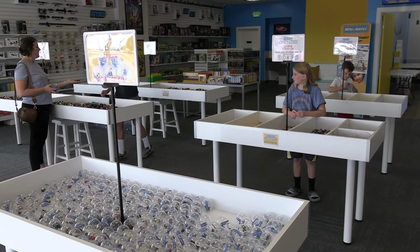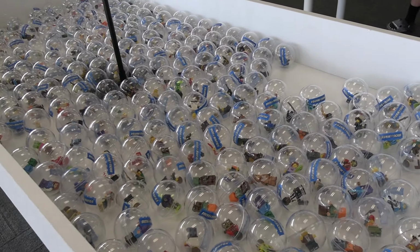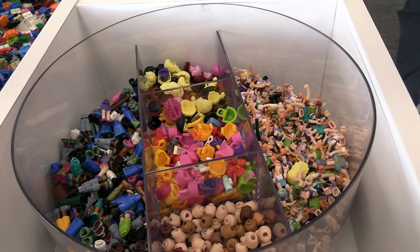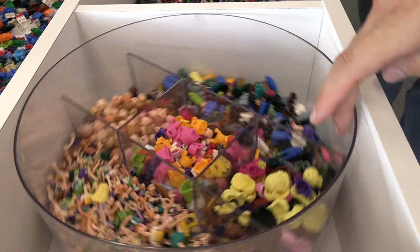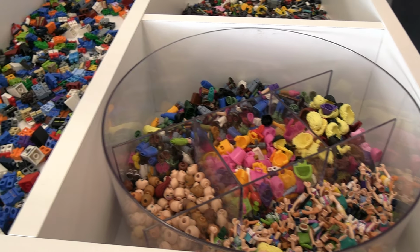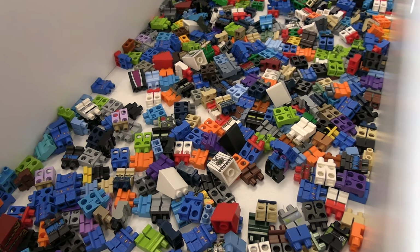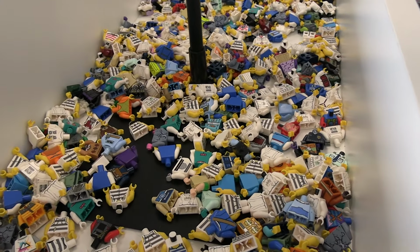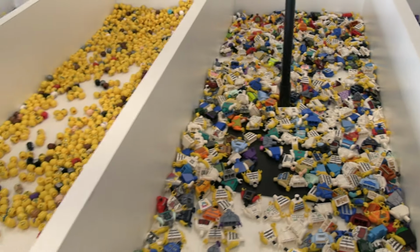So yeah, and then we've got 2 minifig tables. This is our biggest seller, the minifig maker tables. We've got these dishes for the friends, which a lot of people really love having. I don't think all Bricks and Minifigs have, you know, just kind of a space for those, but we get quite a few people who just go through those and spend a couple hours in here looking for the right piece. So sure.